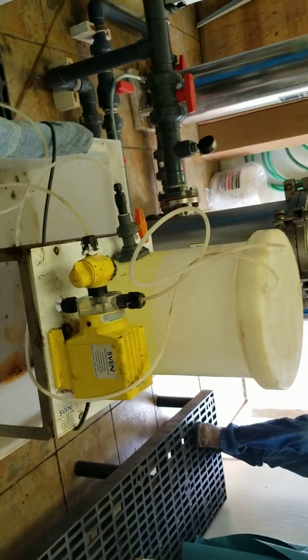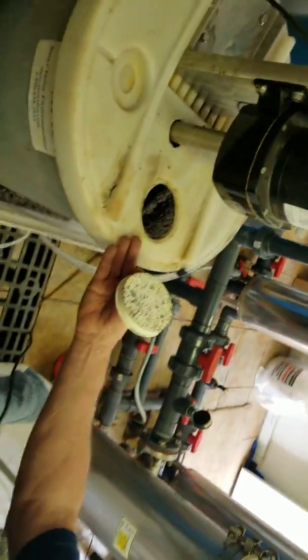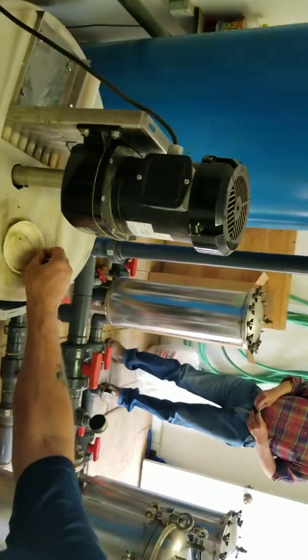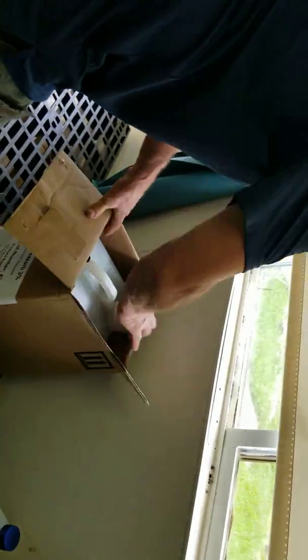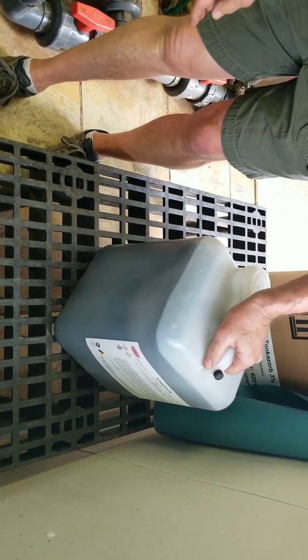And the Tonkazor is in this. Tonkazor's in here, and you can look in there and see. The thing about this Tonkazor, it's got to be mixed 24/7. It's black. Let me show you. Just ordered another. Put one in the other day, and this is what it looks like. And you can see how it separates out.